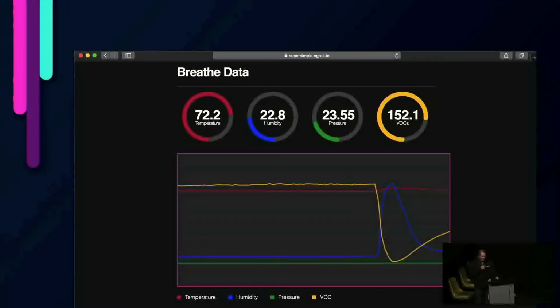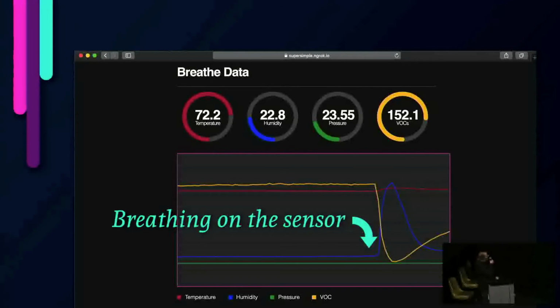One of the nice things about working in the Elixir ecosystem is that we can also code all this up in Phoenix. So this is an interface that I built to get a better glance over time of the data. You can see this live view graph at the bottom represents those measurements, and then I've got these donut graphs. So this is me breathing on the sensor. That's what that big spike is. And I would say, considering I used to work at Weedmaps, that's not too bad.